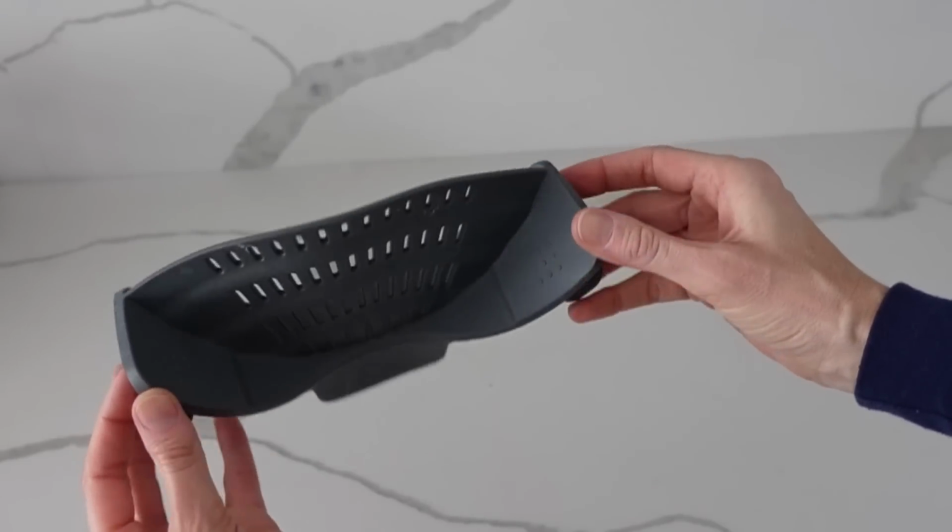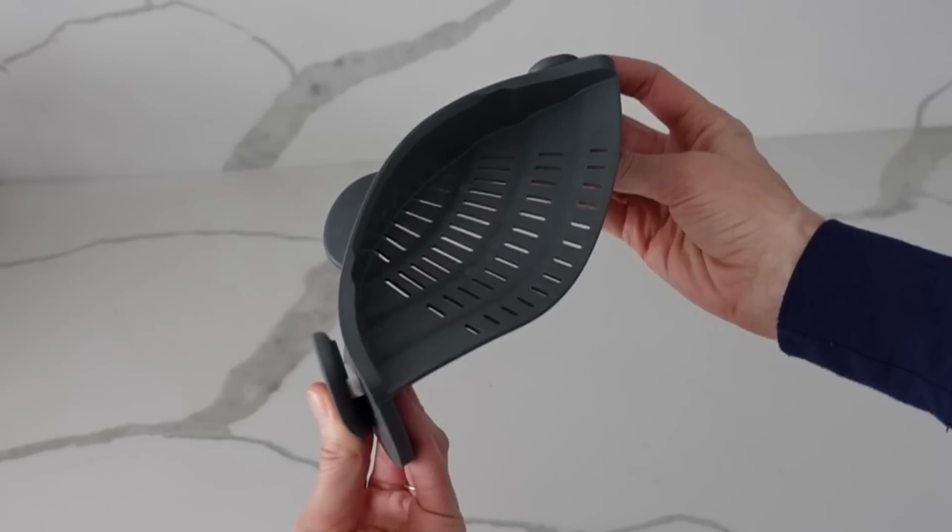All right, this next kitchen essential is just such a game changer. It's so easy to use and it actually works. It's a strainer that clips onto your pans. It is adjustable, it's silicone, and it works so good.